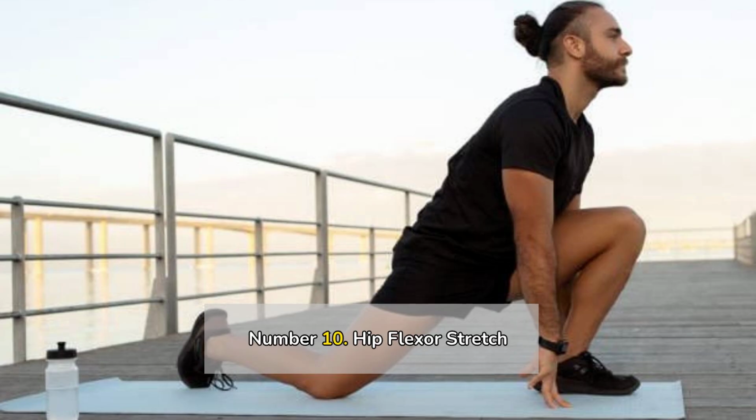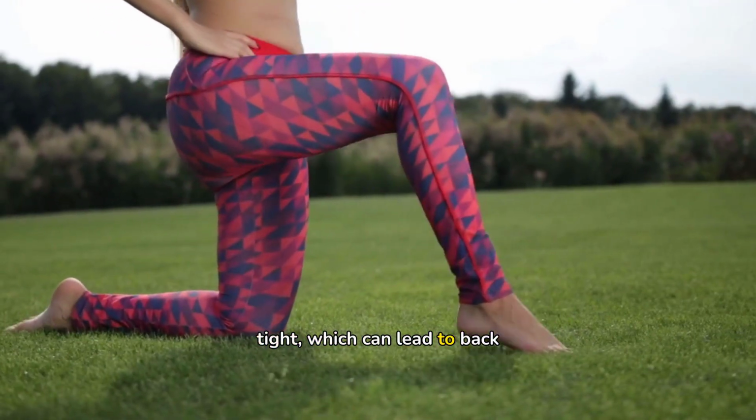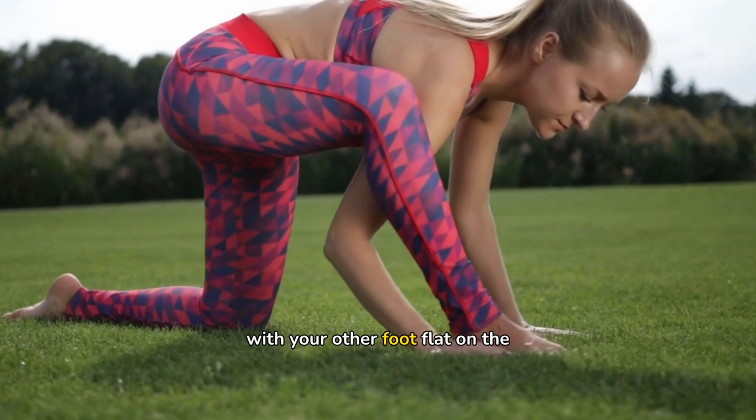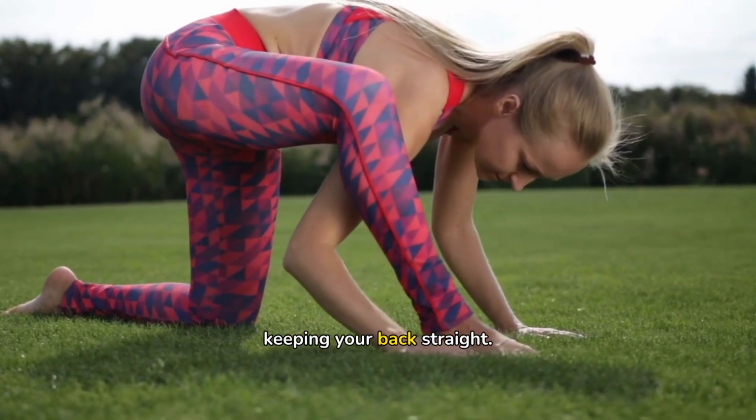Number 10. Hip flexor stretch. Sitting for long periods can make your hip flexors tight, which can lead to back pain. This stretch helps loosen them up. Start kneeling on one knee, with your other foot flat on the ground in front of you. Push your hips forward while keeping your back straight.